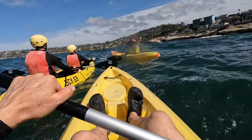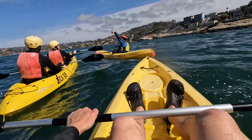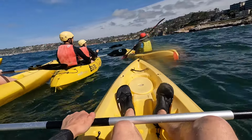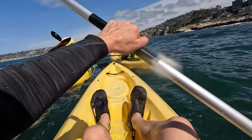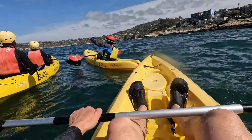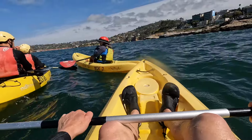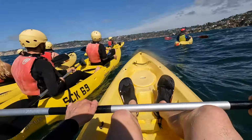You guys can see the sea lion population. This is a very healthy cove. Tons and tons of food. A sea lion has to eat 15% of its body weight in fish on a daily basis. You can see the sea lions, the harbor seals, all the marine life here does not stray far from the food source.